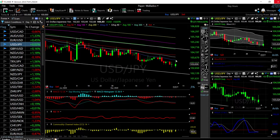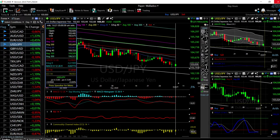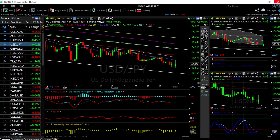We rallied all the way up towards the 20 exponential. It was a massive resistance, then broke down again to these very lows. And now we're trading at roughly 103.026. At this point, I think that additional rallies up towards the 20 exponential are to be expected. If you look at the technical indicators, they are at the moment bearish, but they are showing signs of life, so they could turn around. That could mean that we'll round off here, go back towards the 20 exponential, probably the 40 or the 50, before we go even lower in this market.